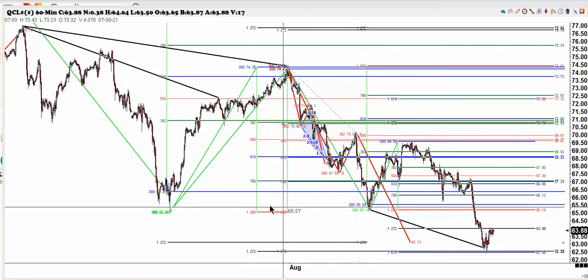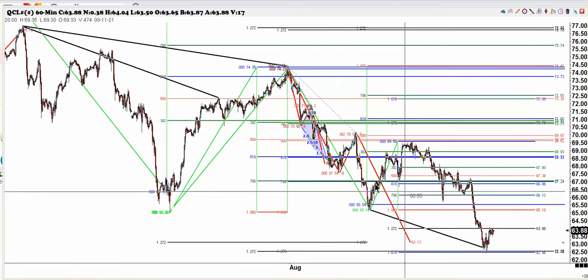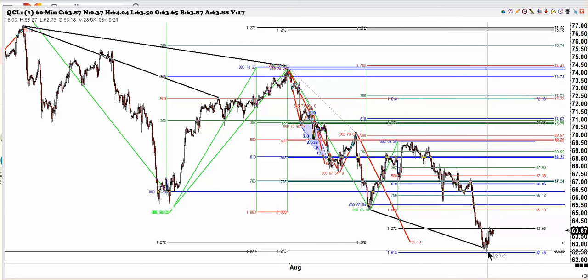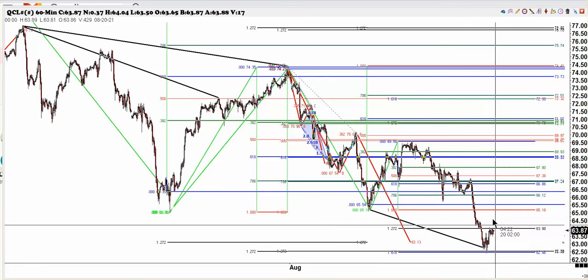Okay, folks, we're going to take a look at crude oil here. We're ready for a pretty good rally. We're completing this big ABCD here. As you can see on the hourly chart, we just made the 1.618 retracement in here. So keep a close eye on this.